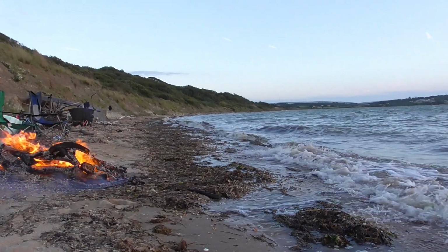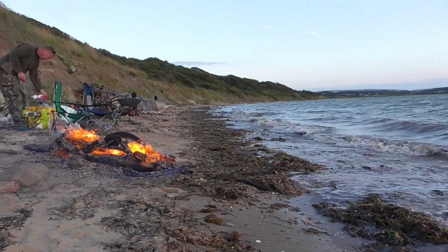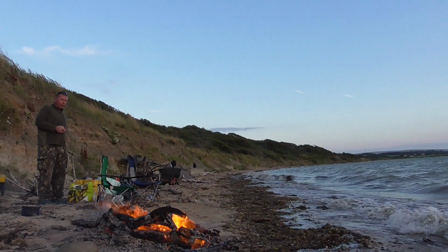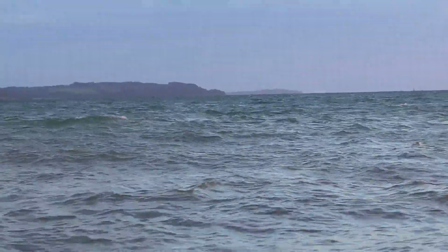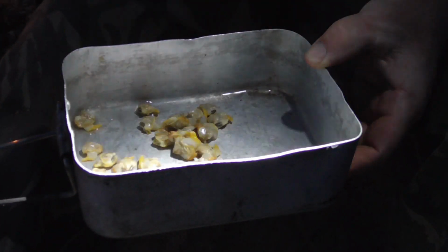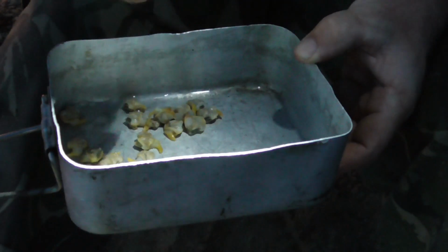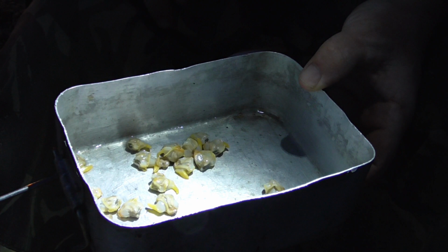Well folks, the tide's coming up pretty high. Got about 15 foot of beach left. There we are folks, that's the cockles that we harvested earlier. They're alright, they're not bad. Couple of them, oh, look at those views, delicious. Oh, they're good.